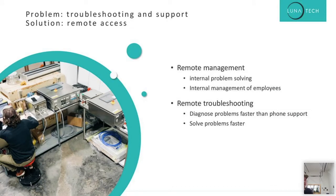Another huge benefit that I don't know if we went into this trying to solve this problem, but it has been a huge help for our customers and for us doing support of the equipment, is our remote access. You as a customer or equipment operator have remote access to your own equipment, so you can run it from your phone, a computer, or a tablet. But then we also, as a manufacturer, have access to that equipment.